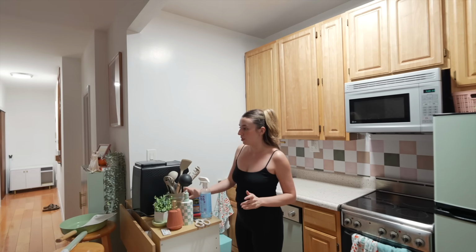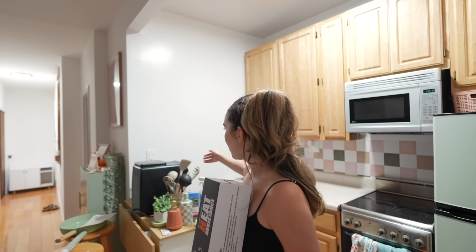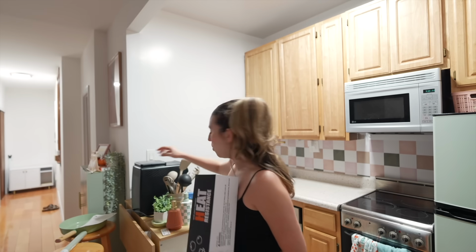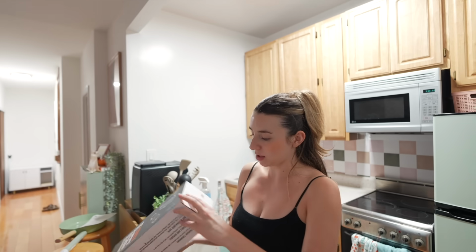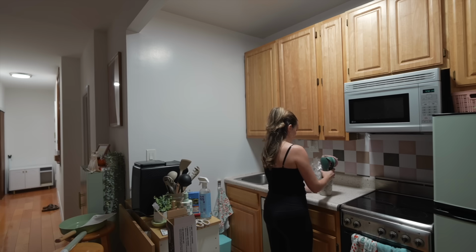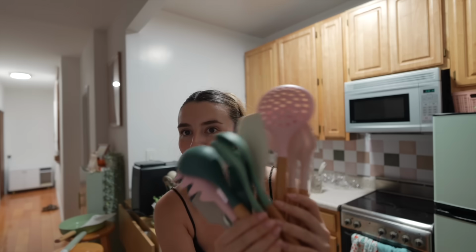I actually got new utensils. Let's set those up first, actually. These are essentially the same exact utensils I have, just in slightly different colors, but these are getting really old. They're chipping, the wood is splintering and breaking. So I thought I would get some new ones, and it matches my backsplash. Sticking with the pink and green theme, I got them in tan, pink, and green.